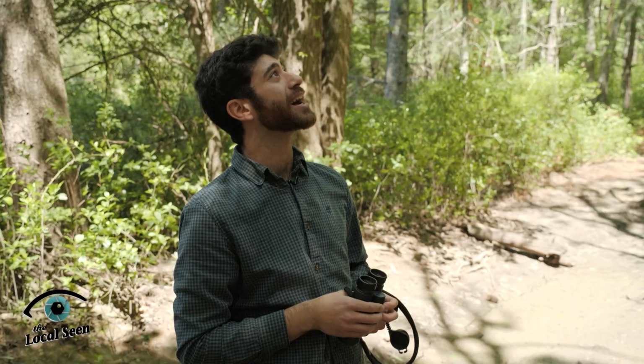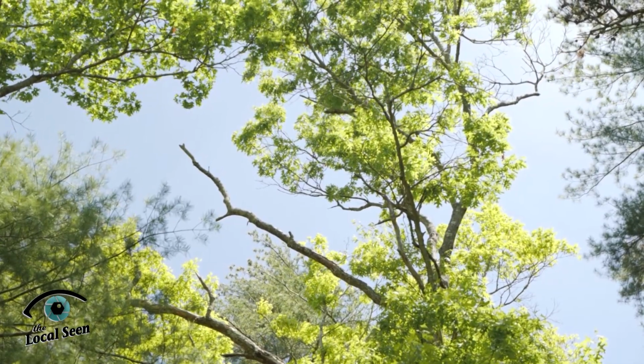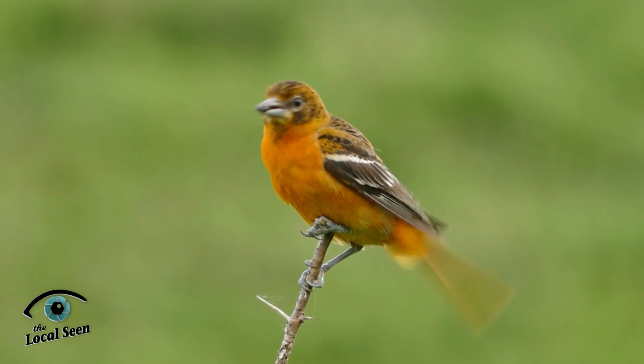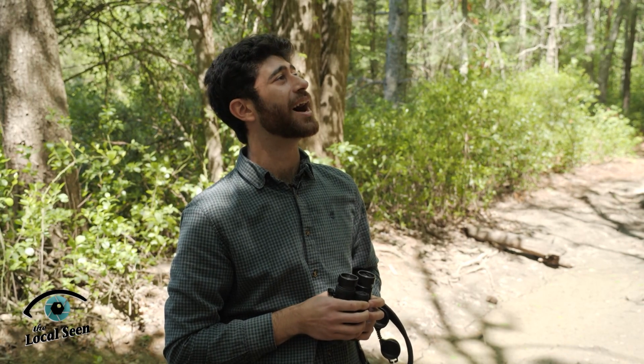And when we looked up, we actually saw a female go into the tops of the trees with a little bit of string in her beak, probably some bark or something like that, and building a nest. So we had the great opportunity to see a female Baltimore Oriole making a nest around here. The male was not far behind.